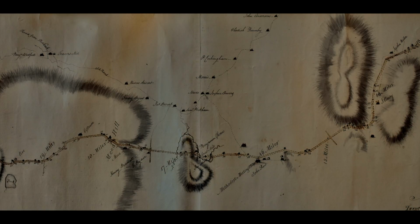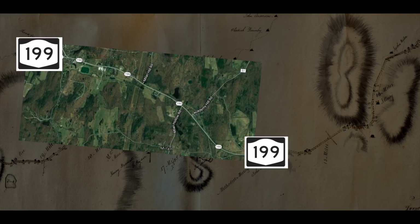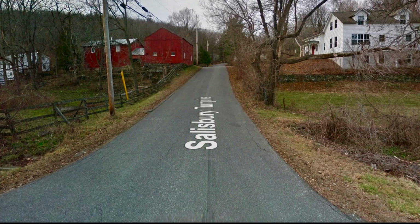Milan gained an almost mile-long straightening of the road, a kind of connector that firmly established the northern route as the dominant route. And the shift was complete. The road referenced in the 1802 map as the road from Red Hook and the Old Road had fully become the dominant highway, the New Road. What's old is new again, and leaves a big name for a relatively small road.